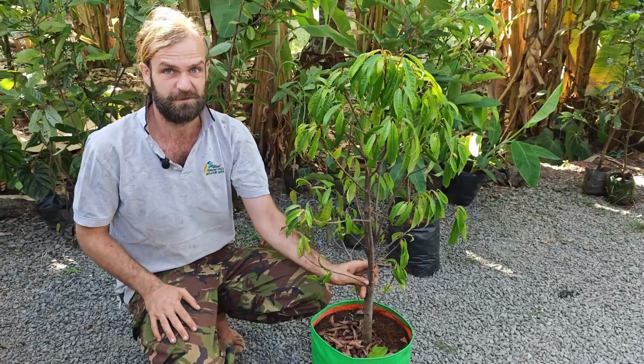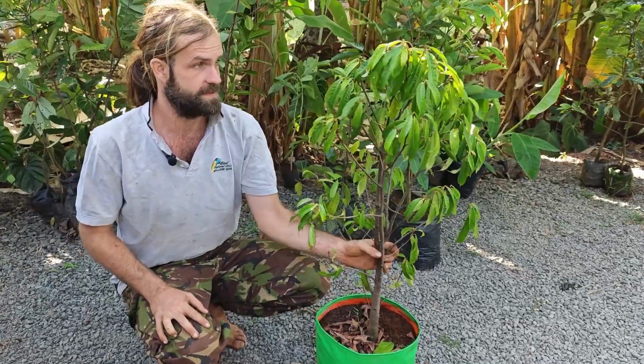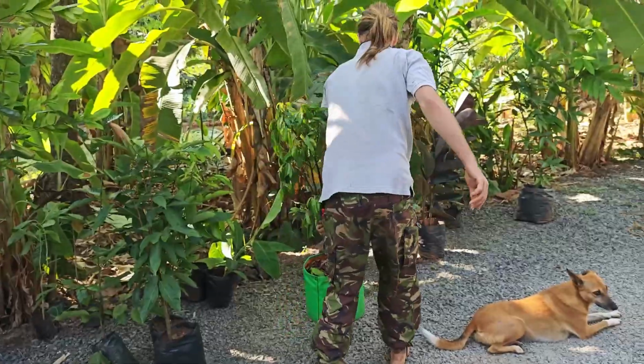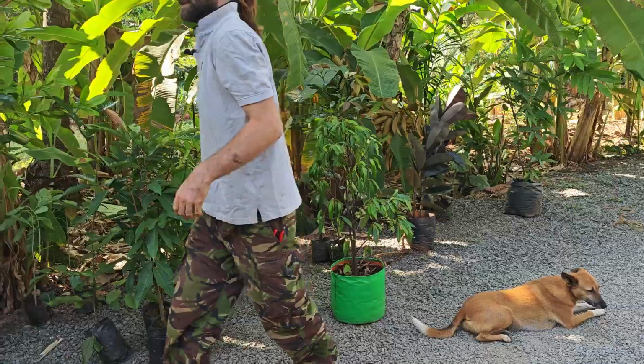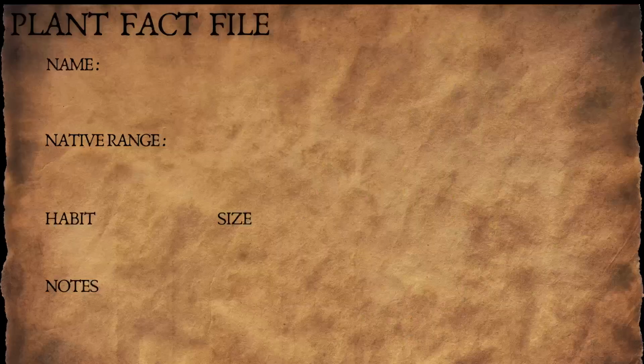I don't even know how much we paid for it in the end. We just bought everything outright, but we'll be planting this one in a sunny area where we need to get some good forest cover, and is a native, which is great. Guys, this is cacao, and we're thrilled to have found it.